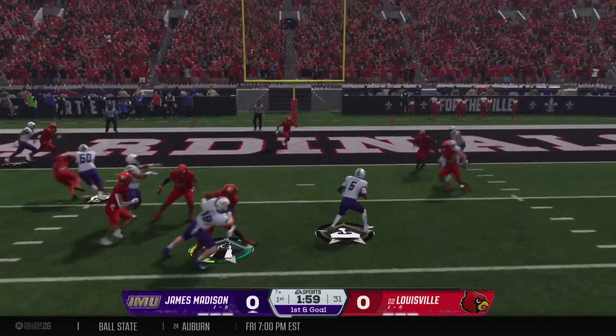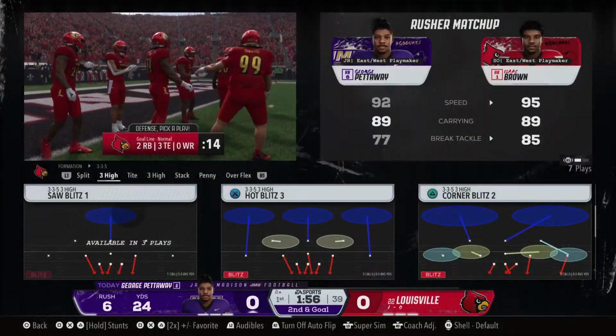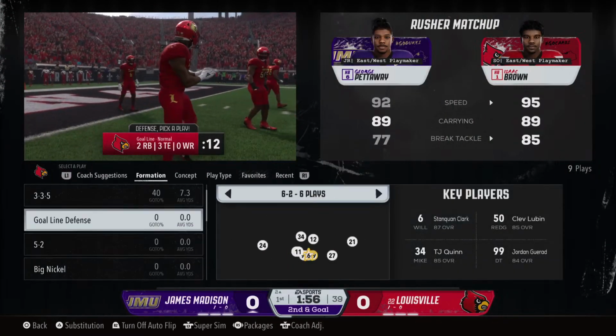They'll use the running game on first and goal. He steps and powers and works his way. They finally get him down at the 2.